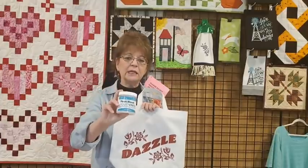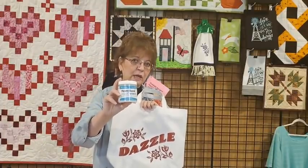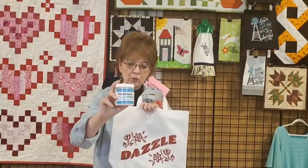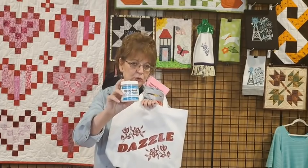So I grabbed one of the white ones, and the first thing I did was I covered it with this Heat and Bond liquid vinyl. Okay? And this is a protection so that you can wipe off the dirt. This goes on with a paintbrush or a foam brush, very easy to apply to your project.